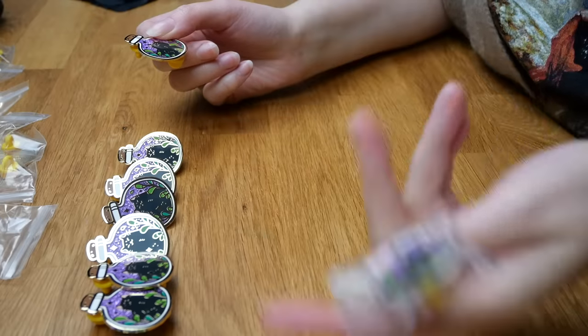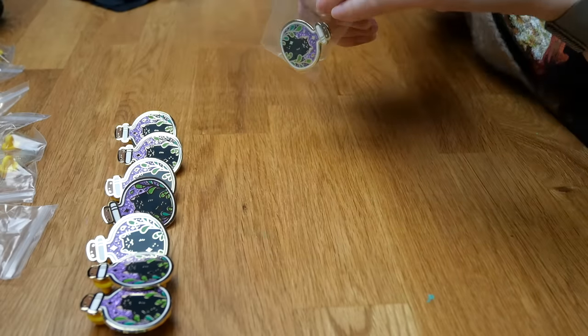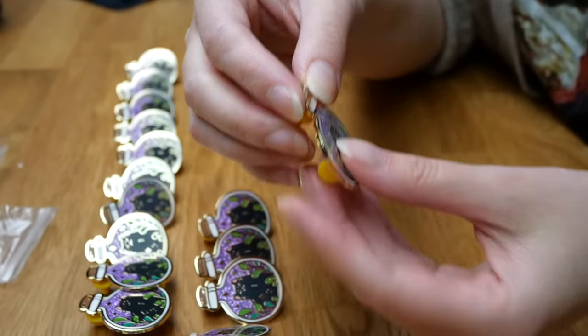I think I'm just gonna open all the bags and have a quick look at them, and then I will go through them more thoroughly. I can't get over how cute these are. They are so sparkly and glittery.